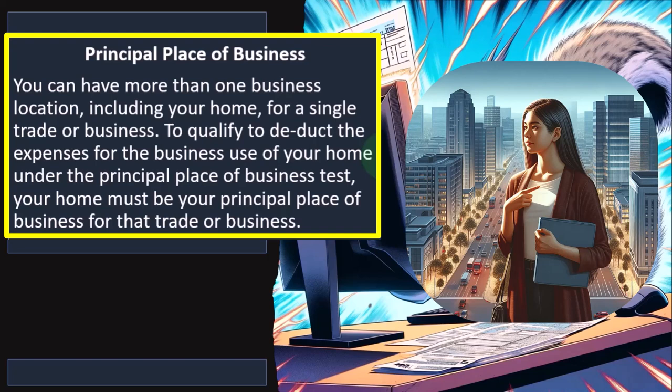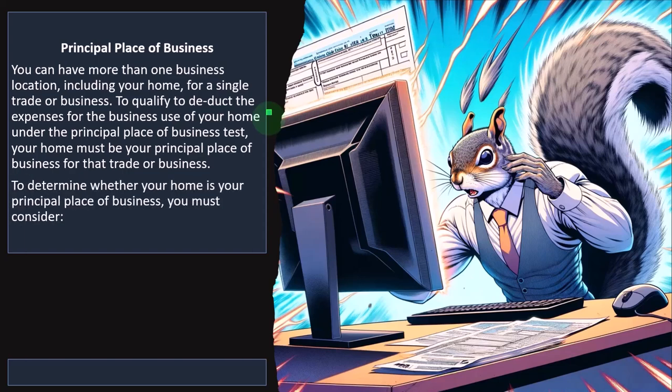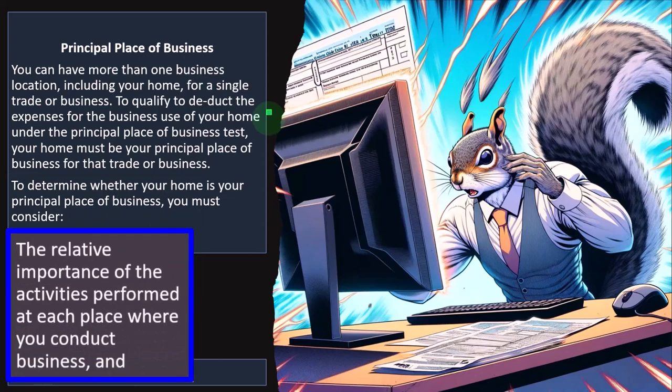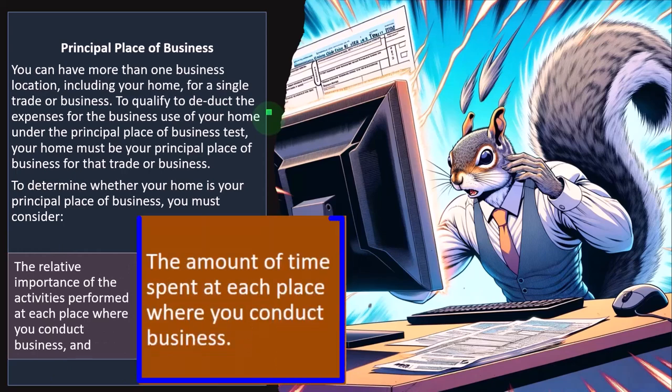To qualify to deduct the expenses for the business use of your home under the principal place of business test, your home must be your principal place of business for that trade or business. To determine whether your home is your principal place of business, you must consider the relative importance of the activities performed at each place where you conduct business and the amount of time spent at each place. In other words, you might have some other location where you do business as well as a home office. Well, it has to be a principal place of business to get the home office expense.